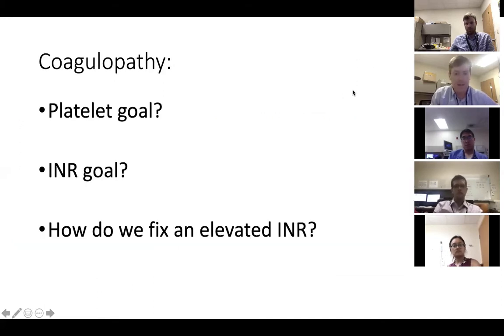So coagulopathy for these patients, all these cirrhotics, they're going to have low platelets. They're going to be coagulopathic. What goal of platelets would you have for this patient in group three? Yeah, perfect. You want to get this guy's platelets over 50,000. And then what about INR goals? Let's just say he's not a cirrhotic. What would you shoot for in somebody who's actively bleeding?